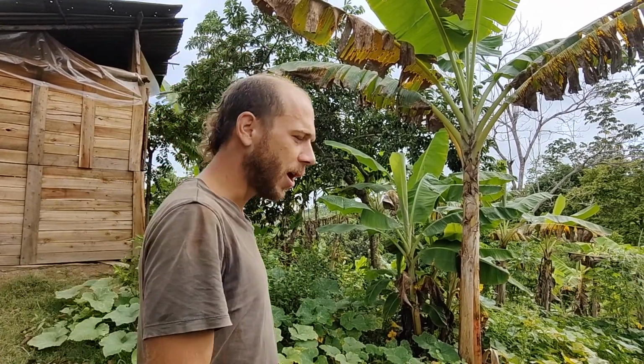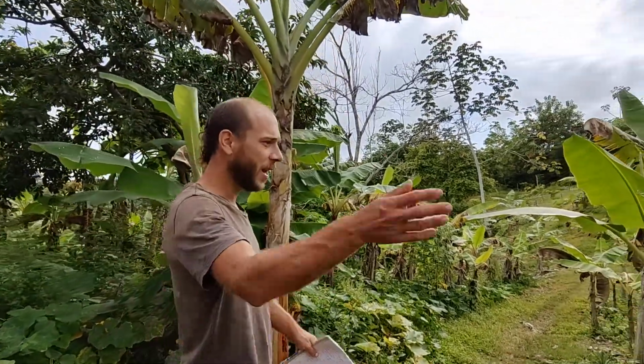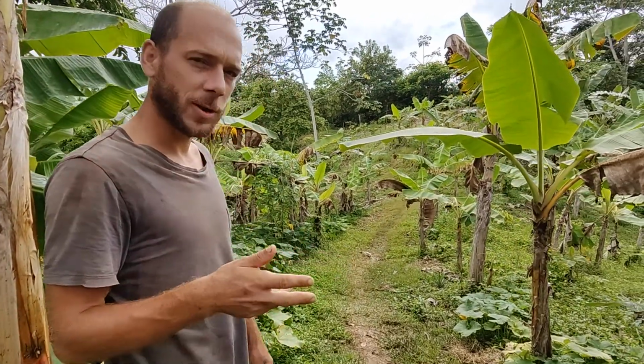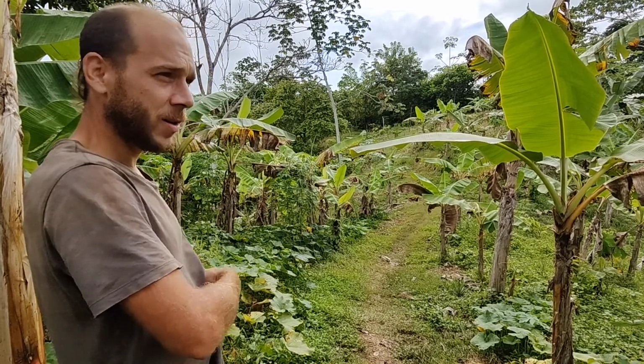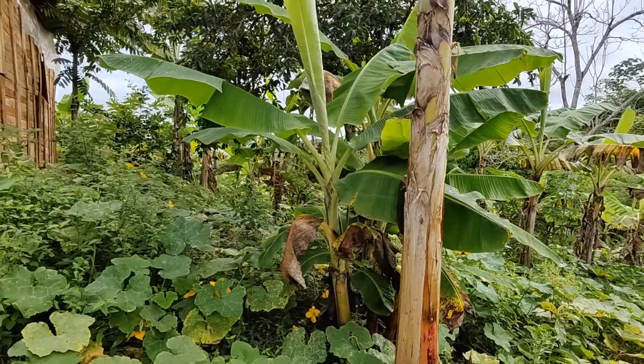So when we came here, the land was pretty much monoculture, plantain monoculture. There are some fruit trees, which are really a blessing.